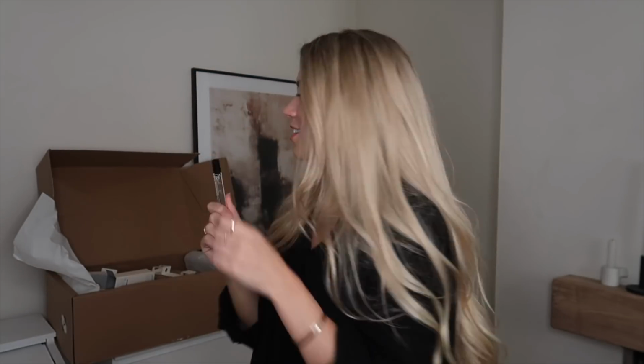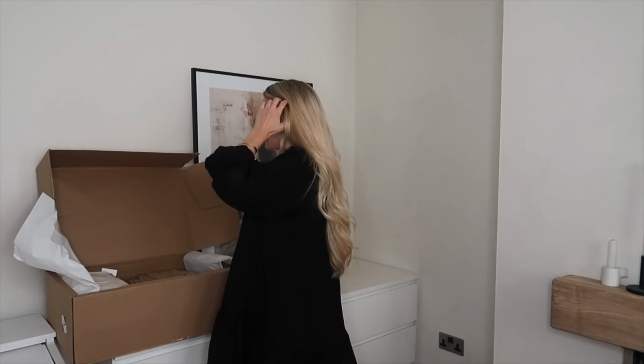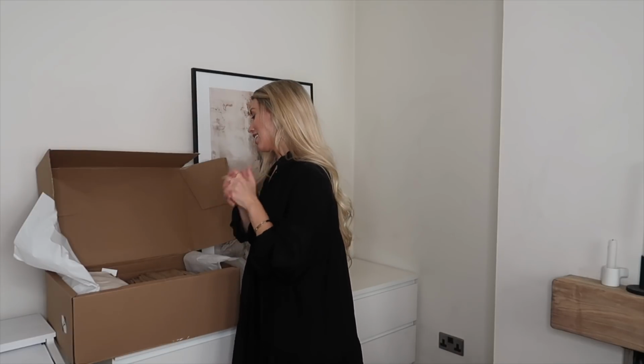That is so good. I think it's going to be a fave for this time of the year. I think I might even purchase the full size of that one because I do really like it. Okay, let's move on to clothing now.